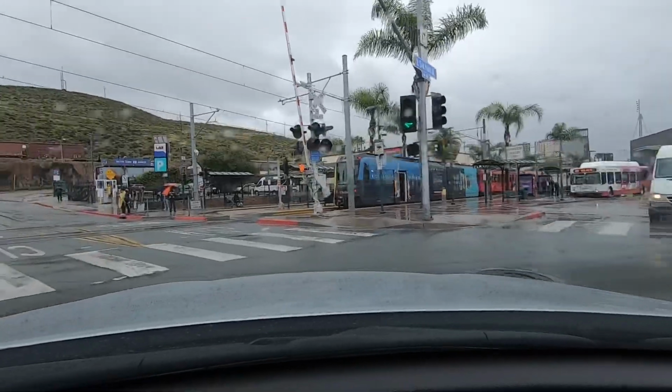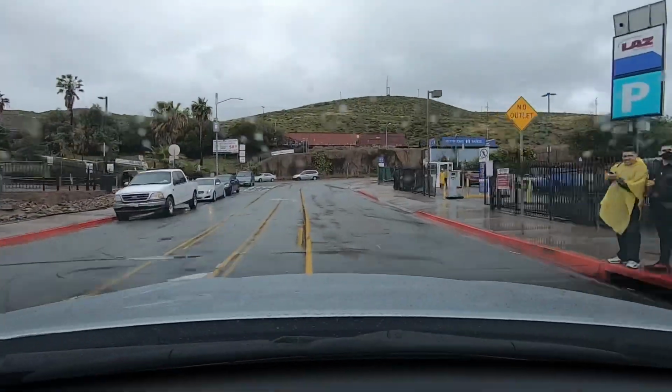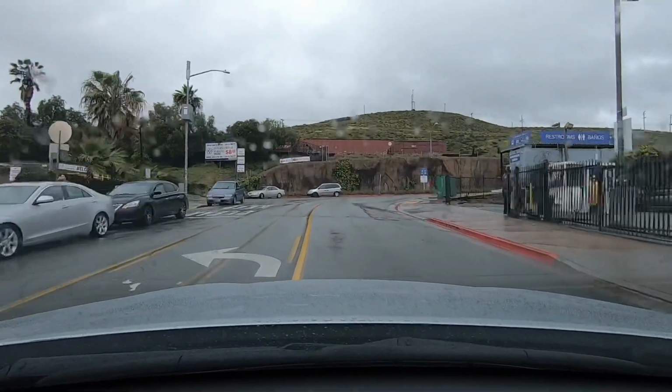And yes, I did just hit that curb. I climbed that curb. Didn't even see it there.